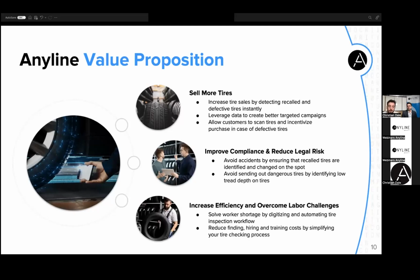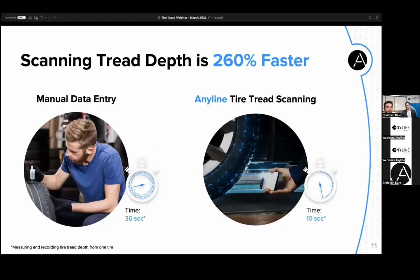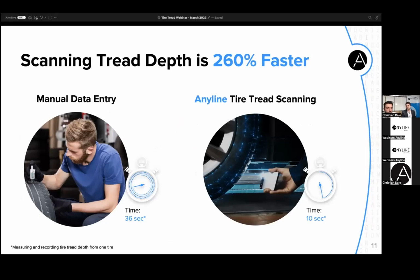So we did a comparison between manual data entry and the new way of working with the Anyline solution. What we see with manual data entry is that the workforce employee needs to take at least 30 seconds, if not longer. That is already very optimistic, because when you look deeper into the processes, as this is not a convenient way at the moment to measure the results, you often have double work. So you have at one point in time when you're at the tire, in many cases, pen and paper, you use the manual tire tread depth gauge to read the results, you put it down on paper, and then you need it in your system.